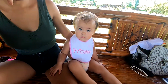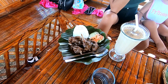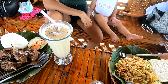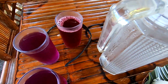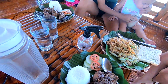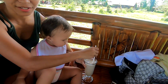Alright, our lunch has arrived and Zoe is eyeballing her banana shake. That's what she's having for lunch. So we got 2 rabbit adobo, 250 pesos each, that's $5 each. Janice got the pancit canton for 100 pesos, that's $2. And the banana shake was $2. And we got some free glasses of juices, that cranberry type juice. Oh man, I almost got hit by this thing. So we're gonna eat lunch. We're basically done with Rabbiton for the day because Zoe is tired. She really likes her banana shake though. She very much requested to get it.